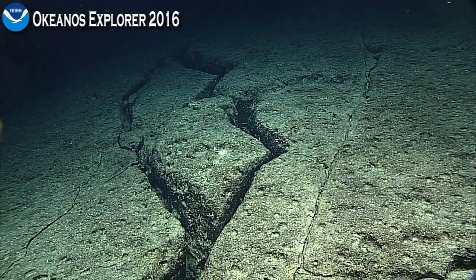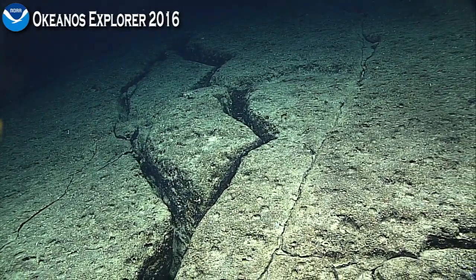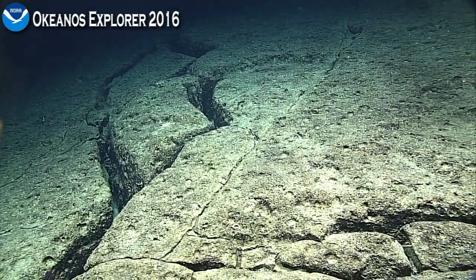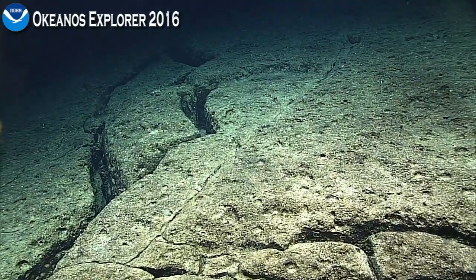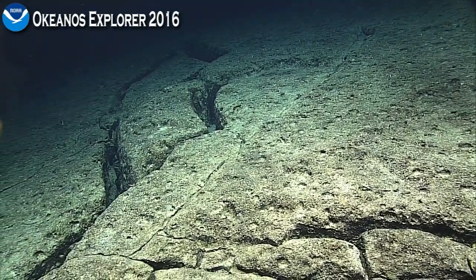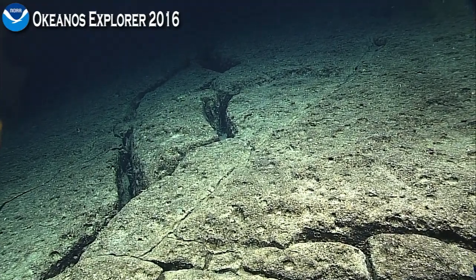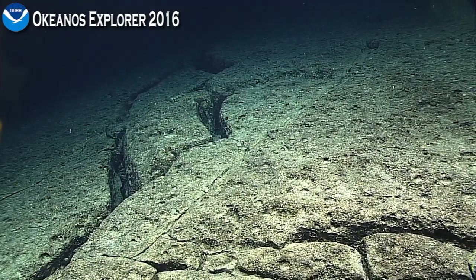Follow that fissure. And Sirius is on the move, correct? Yes. Okay. I guess, yeah, note in the log and drop a target that ROV is back on bottom. Copy. We have 15 meters left in this move, but we can always extend it if you want to. Okay.